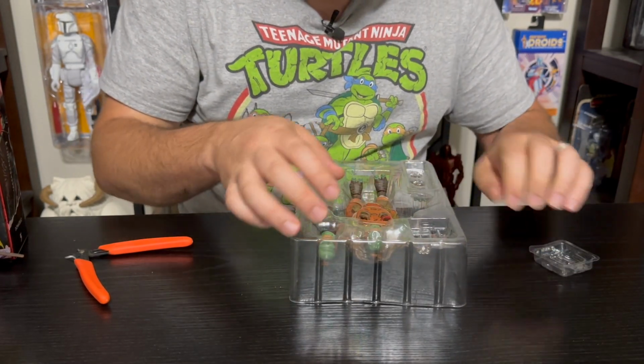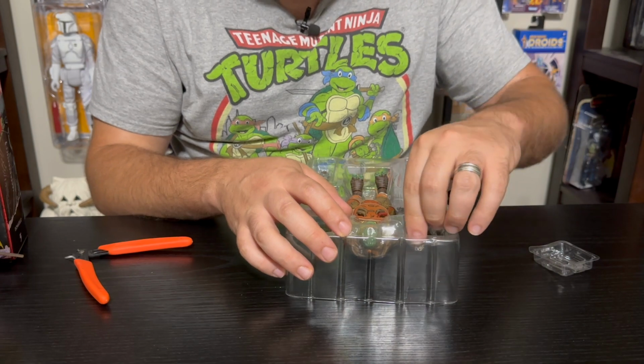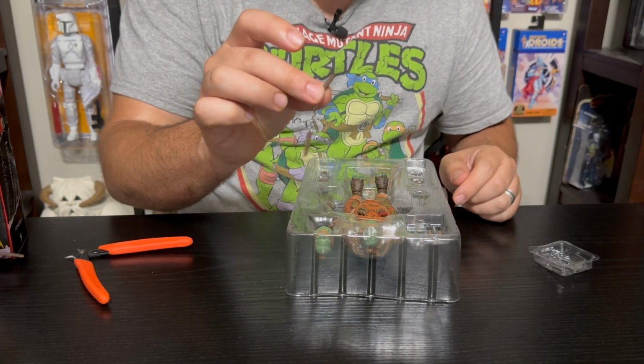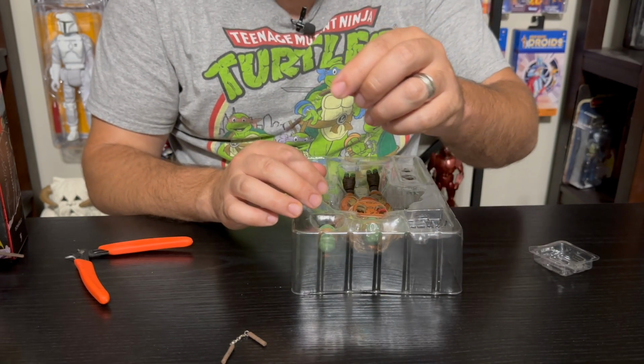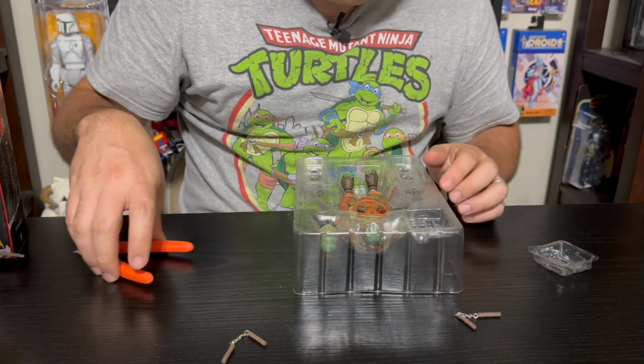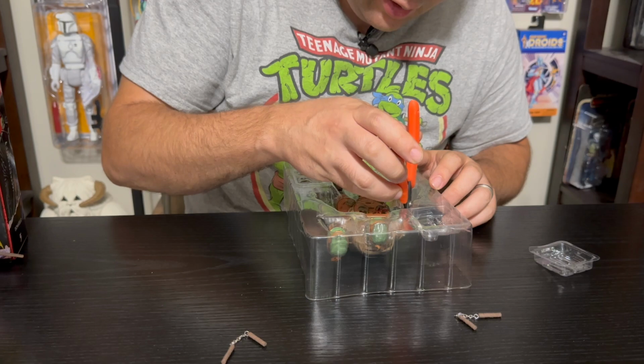While we're freeing Mikey, let's check out the nunchaku. I kind of like the way that these are displayed, where he has them on his vest this time instead of the holsters in the back. It's just a little bit fun. It's a little change in the dynamic to him.